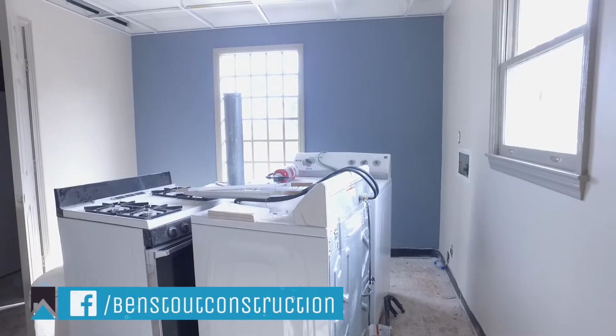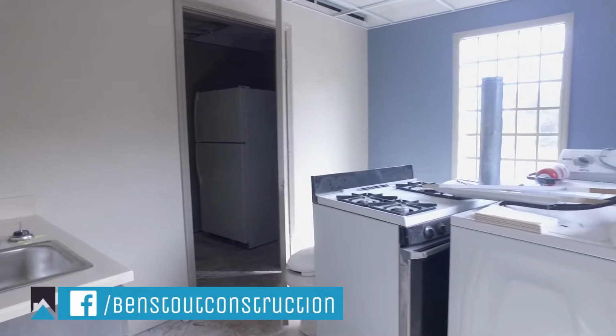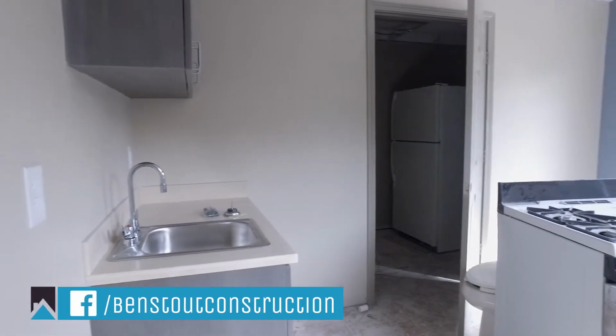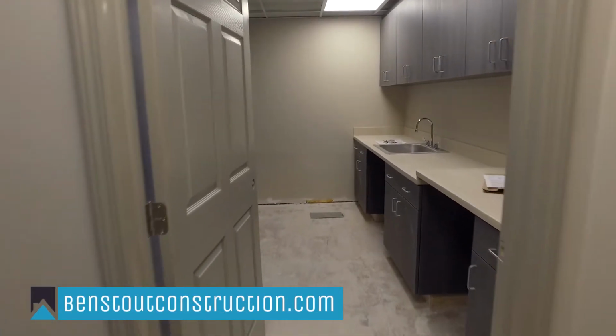So we have about 3 to 4 weeks left on this project. We're excited to get this thing wrapped up here by the end of the month. The doctor's excited about having more space to give his patients better care and have space to grow. And we're excited about finishing the project up for him. So check back with us. We'll have some more video of the finished product. And I think what you'll see is going to be impressive, and we're excited to show it to you.